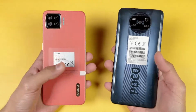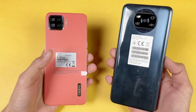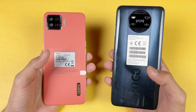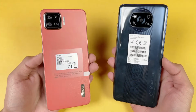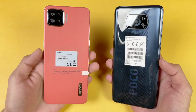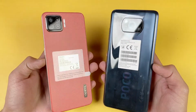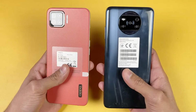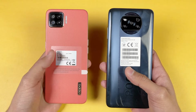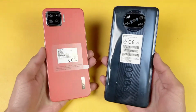Hey guys, what's up? It's time to do a speed test comparison between the Oppo F15 versus the Poco X3 NFC. The Poco X3 NFC gives you a Snapdragon 732G chipset with 6GB of RAM, while the Oppo F15 gives you a Snapdragon 662 chipset with 8GB of RAM. On the back we get quad cameras on both devices. I'm really excited to see how much difference there is between the new Snapdragon 662 chipset as compared to the Snapdragon 732G. So without wasting any time, let's get right into it.